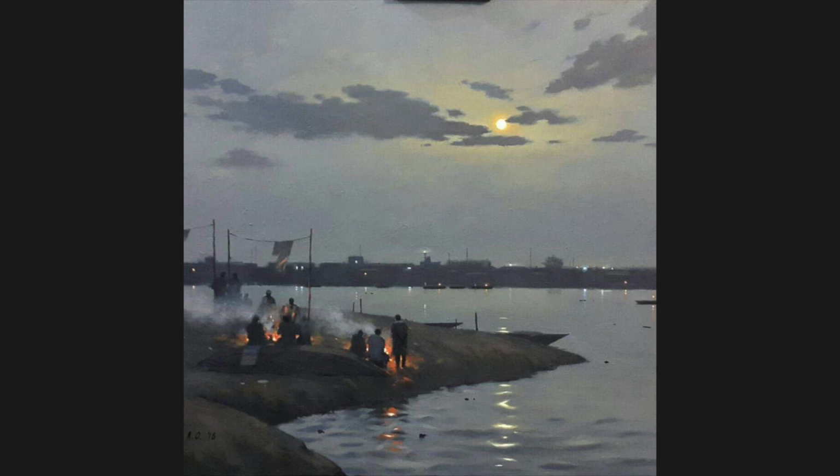From the glow of the moon and the fires to the shimmering reflections on the water. The gray landscape releases our awareness so that we may focus more fully on the variety of light.